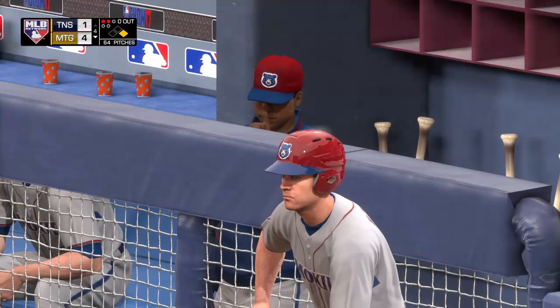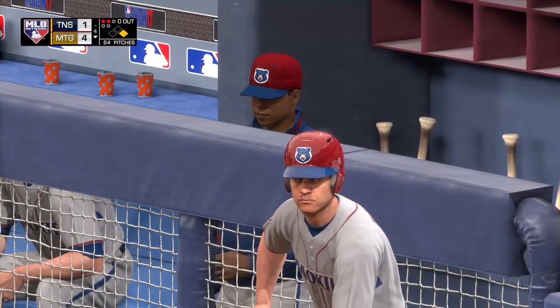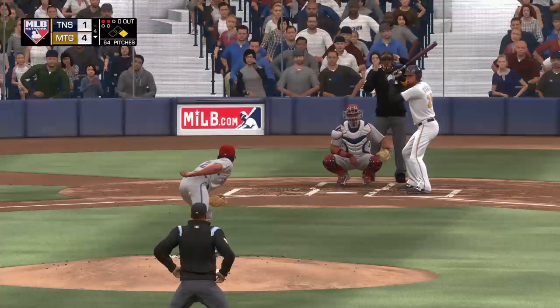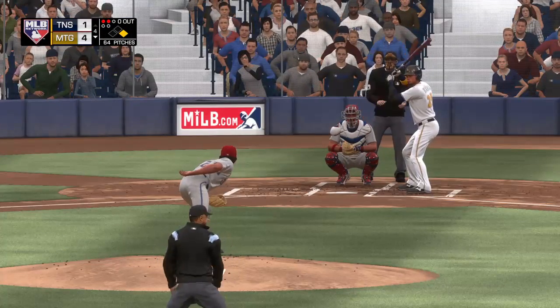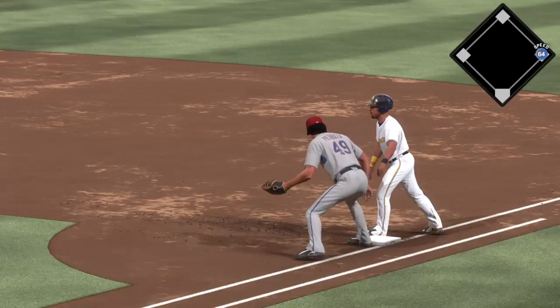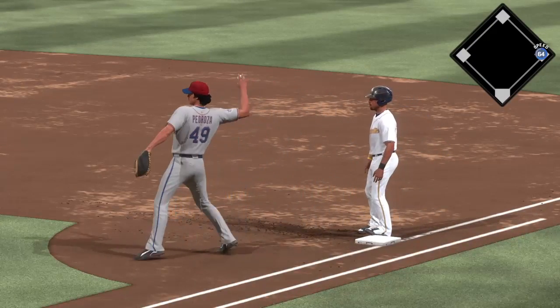It's one thing to get hit around, but it's far worse when you're getting yourself into trouble by not throwing strikes. Every pitcher's been there, but it doesn't make it any less frustrating or unacceptable. Now a move over to first, just keeping him close.